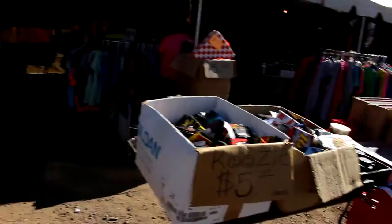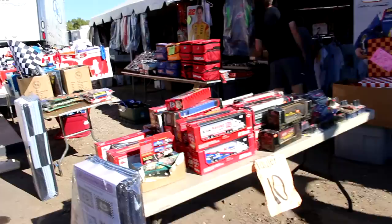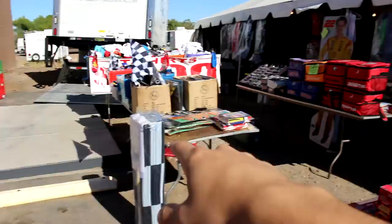So here at the racetrack, they have like a bunch of merchandise tents, from diecast to shirts to just a bunch of miscellaneous NASCAR stuff. And it's really cool, but it's not only just this. On the other side of this gas station, which we'll go over there right now, there is a bunch of more tents. It's like a NASCAR swap meet. It's super sick. So we'll go ahead and just run through that a little bit.